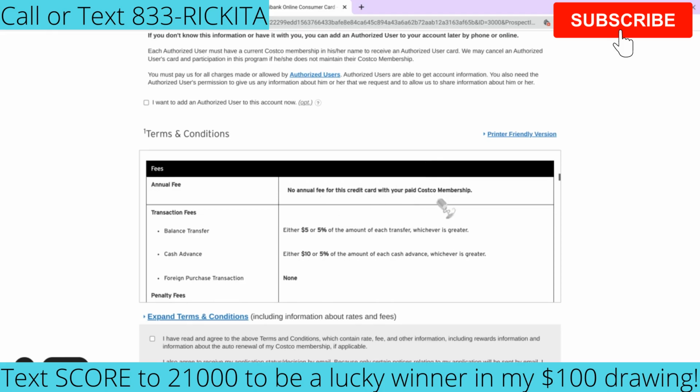And here's the fees. You don't have any annual fees or transaction fees. For a balance transfer, they're going to charge you $5 or 5% of the amount of your transfer, whichever one is greater. And that's a lot to do a balance transfer. I think it'd be best if you guys go through Navy Fed for their balance transfer. I think that they don't charge for the balance transfer. I know some Discover accounts are also the same way. If you guys really want to do that balance transfer, because I don't think you should have to pay 5%. That's a lot. I don't think you should have to pay anything.